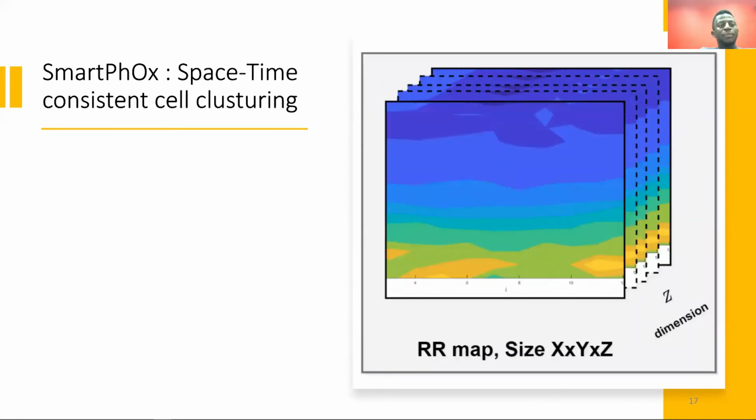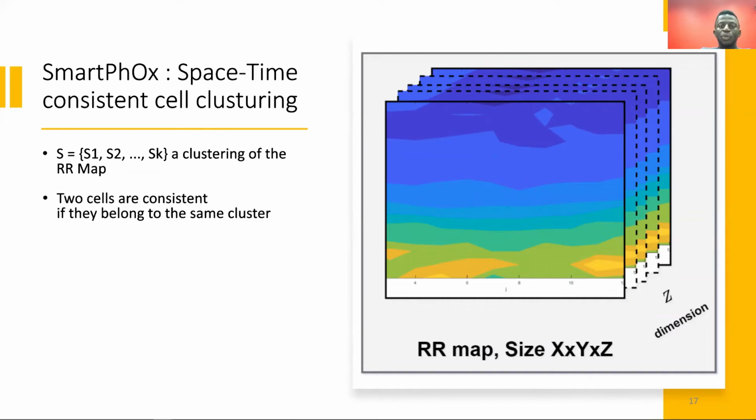Now the goal is to group the cells that produce similar RR over time. One approach is to consider this as a classical clustering problem. First, let's give a formal definition of what we call space-time consistency. Let S be a clustering of the RR map cells. Two cells are considered consistent in space and time if they belong to the same cluster in S. And the set of clusters in S are referred to as space-time consistent regions.